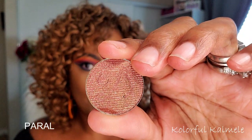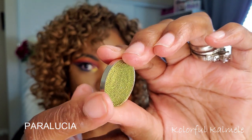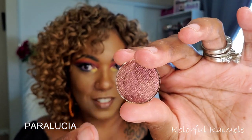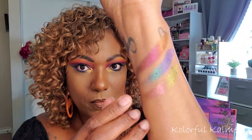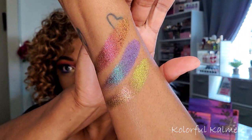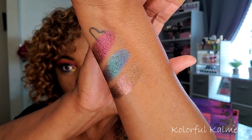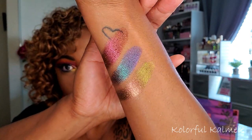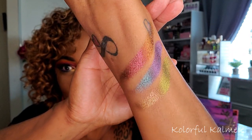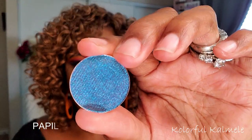Next I have Paralucia. Ooh. Y'all see that? That green in there. Oh, that's really pretty. It's kind of like a peachy copper mixed in with a green. That's gorgeous. This one looks like it's called Papilio.